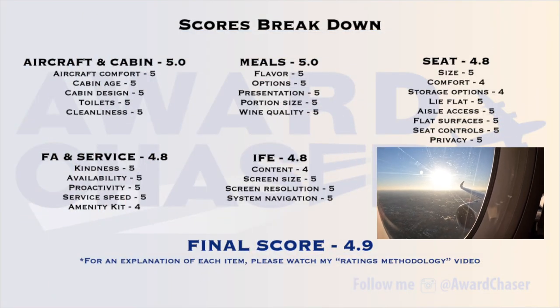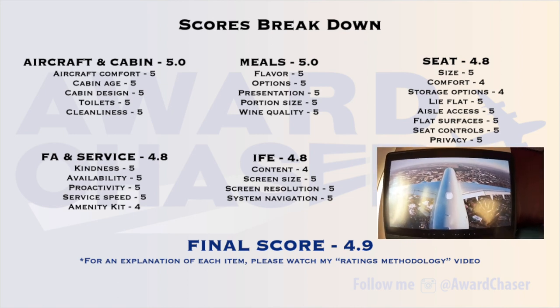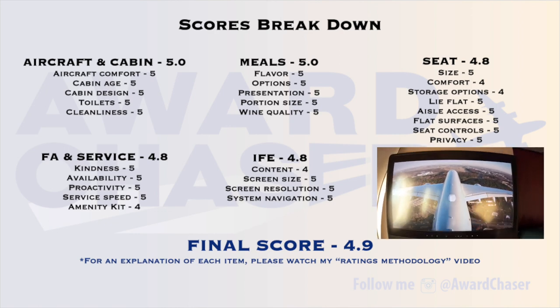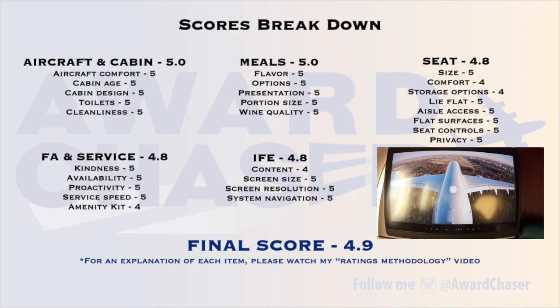Let's review my scores. Aircraft and cabin, 5 stars. Meals, 5 stars. Seat, 4.8 stars. Flight attendant and service, 4.8 stars. In-flight entertainment, 4.8 stars. Giving us a final score of a near perfect flight, 4.9 stars.